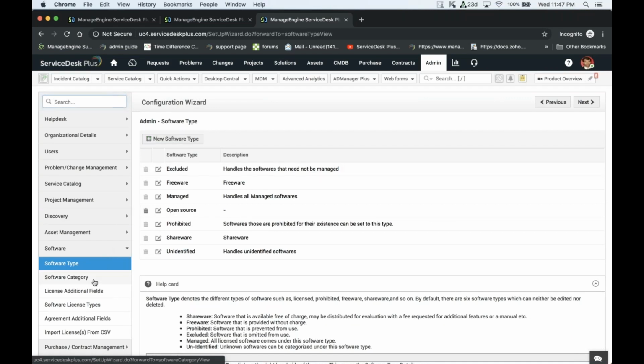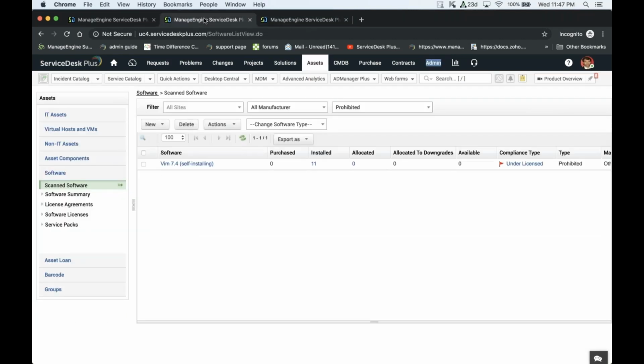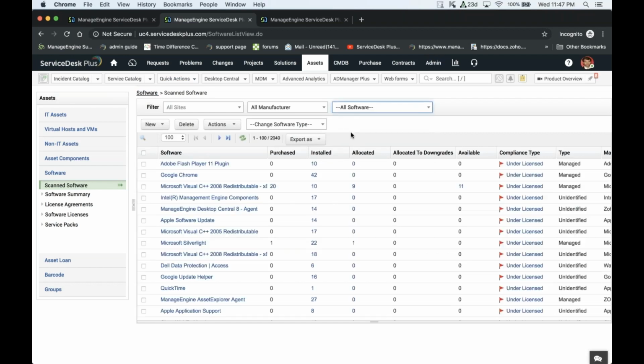All right, and also you can categorize the software based on its usage. So based on the business purpose, you can create new categories and put the software under the category to create a software inventory. So we now know how to classify the software by its type, and also create a category for the software. Okay, now let us go back to the software scan software list, all software.